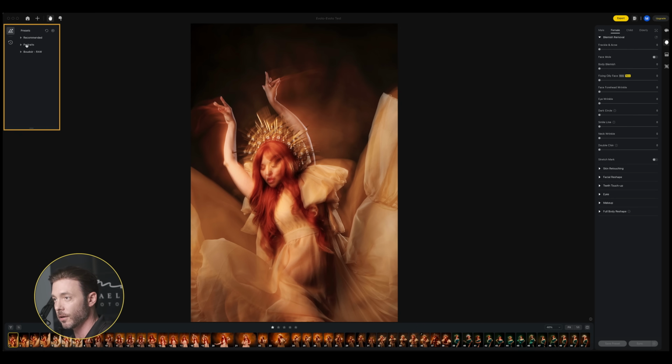The other sections here are sections that you can create. So you can create your own, like I have one for portraits, I have one for boudoir, and so on and so forth. But for the most part, these recommended presets are pretty good. I mean, if you're first diving into this software for the first time, you can probably start with these and you'll probably be okay for a while, right? You probably don't need to create your own presets, or at least you could start with these and then create your own presets based on these, okay?